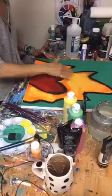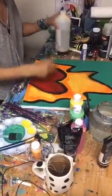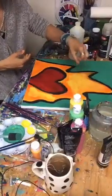and see what happens. So yeah, bear with me. We'll see if this works. Sometimes it works really well, depending on the paint. Oh yeah, that's cool.